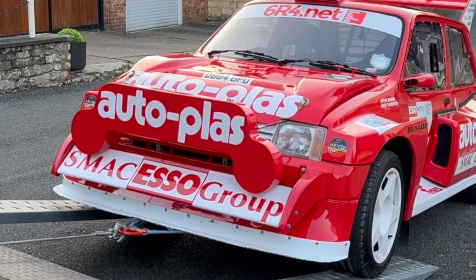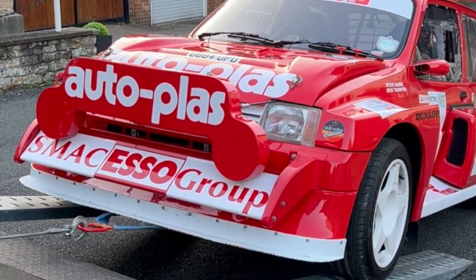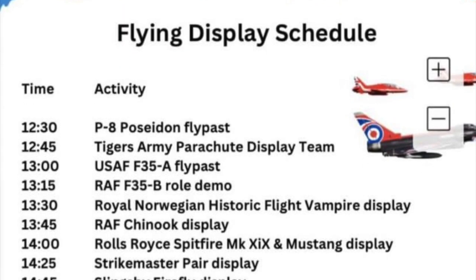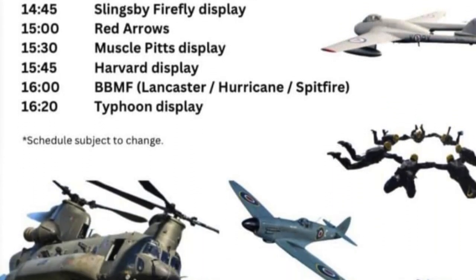So let's get into it. Today we're loading up to head over to RAF Coningsby. It's for their Family Day event, which they hold every 2 years. They have loads of cars on display, amongst other things, and they have the most amazing air show.